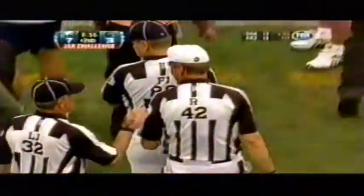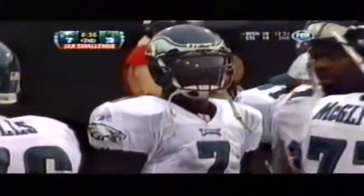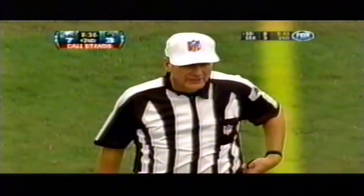Yeah, look at that foot, boy. It looks as though the toe is right on the line, but like you said, the call on the field is a catch, so it has to be clearly conclusive to overturn it. After review, the ruling on the field stands. Jacksonville has been charged a timeout and their first challenge.